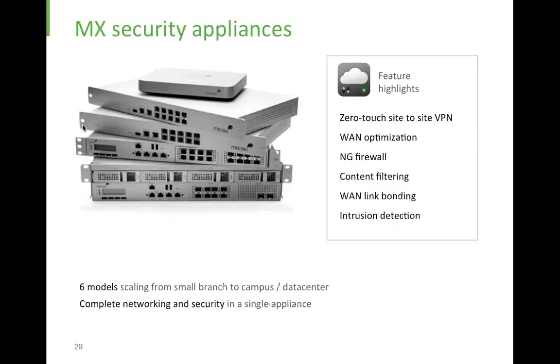The next one are MX security appliances. So these are the MX60s that Luke is using, and we also have, depending on how much bandwidth you're using, these scale all the way up to, I think, MX400, which would handle a lot more traffic than the MX60. And on our website, it actually tells you the exact throughput usage for each of these if you're interested in wanting to know exactly which one you might need for your location.